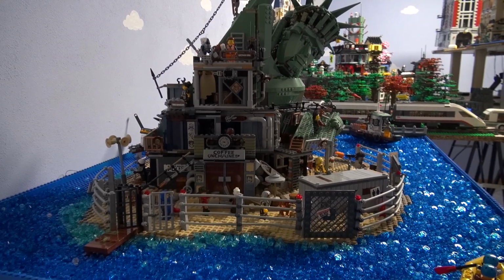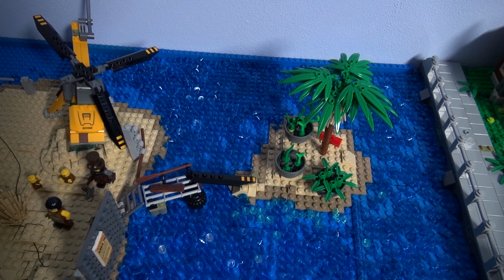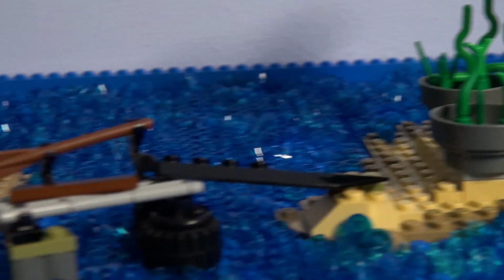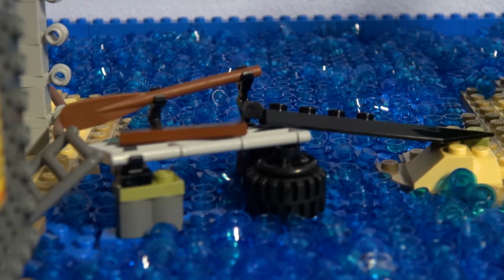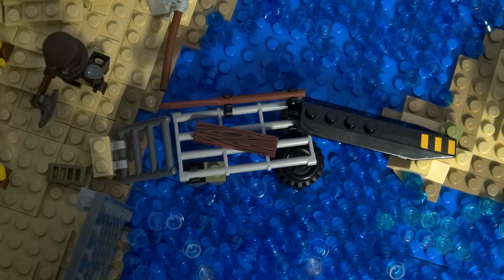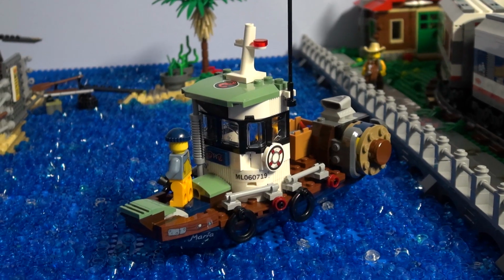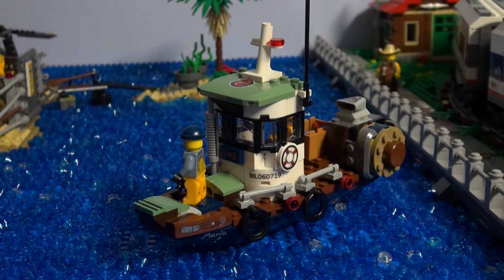Coming to Apocalypseburg. Next to it a little island arose. It was my wife's idea and also her implementation to have the Apocalypseburgians cultivate some plants there and to connect it to the big island by a narrow overpass made of junk. Additionally, the boat from the Hidden Side series was added to this area, because I think it fits quite well.